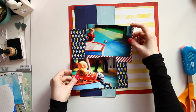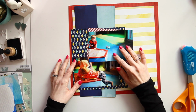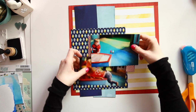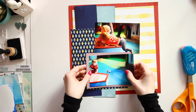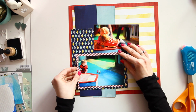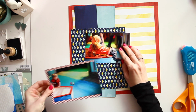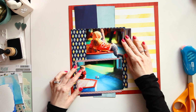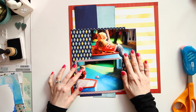so I want these to have a little bit of movement to them. I don't want to cover up her head with that square angle like that. Maybe I move this one further down here. I'm not losing anything on the bottom of that boat if the red covers it a little bit. But I do want to make sure that you can see his feet are dangling in the air.